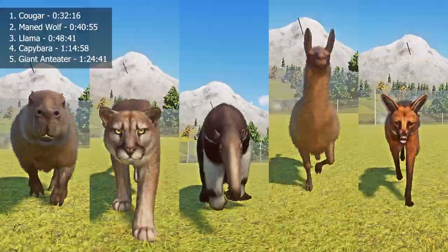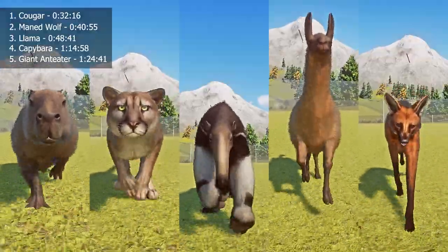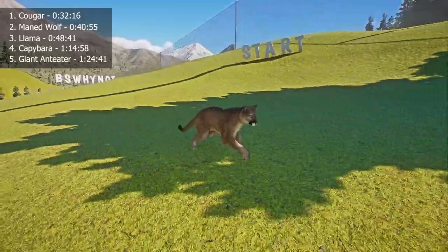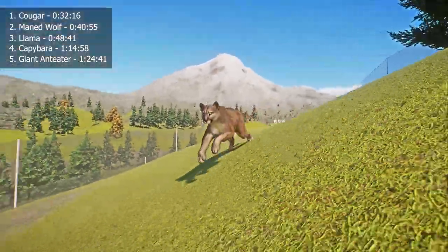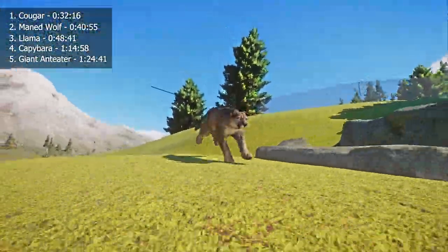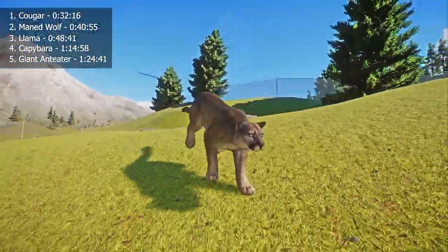The winner is the cougar. The cougar is a large species of felid that lives in the forests, mountains, grasslands, deserts, and scrubland of Canada, the USA, Mexico, and all of South America. The cougar is also commonly known as the puma and the mountain lion.